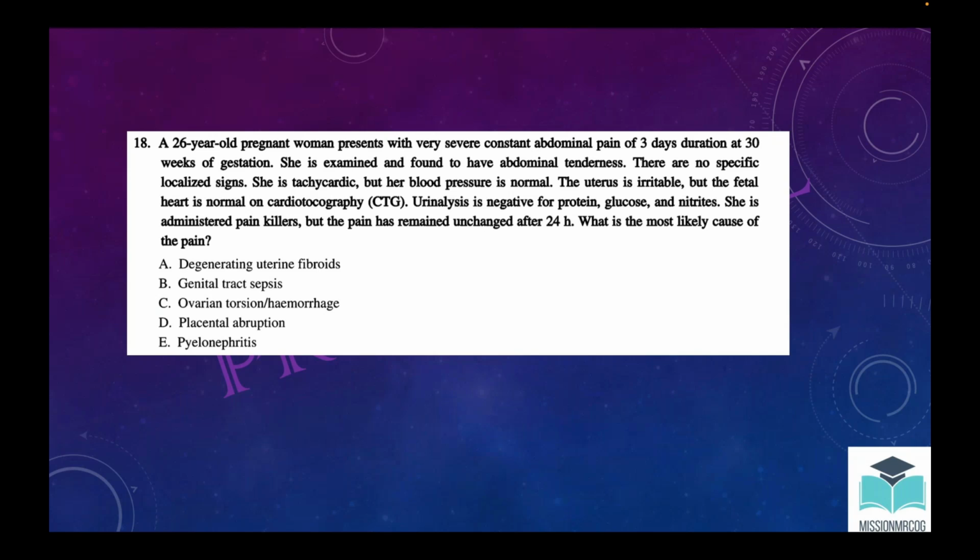See, urine investigations are negative, so infection is not there. Abruption could not be there because CTG is fine. Pyelonephritis, ma'am, but degenerating uterine fibroids, we should be able to see the fibroid in ultrasound. But USG finding is not given. Yes, ma'am, then I'll go with A. Uterus is irritable, only this. Okay, A option, degenerative uterine fibroids.